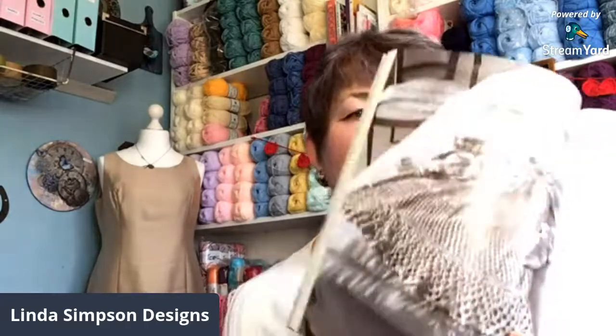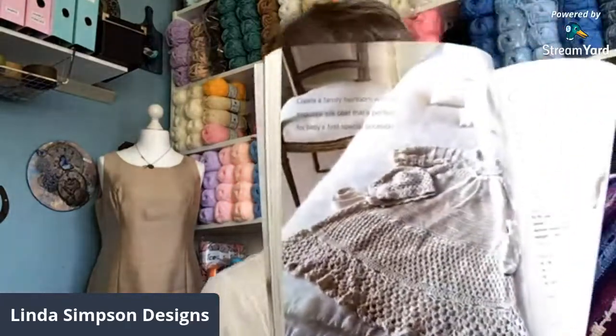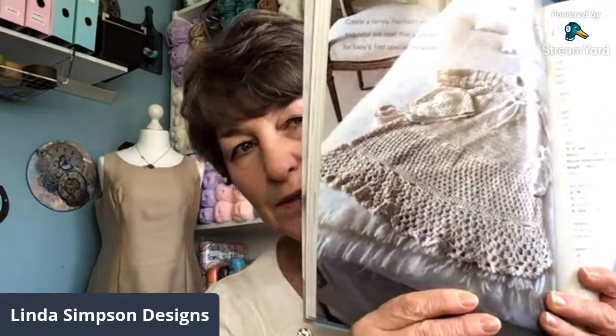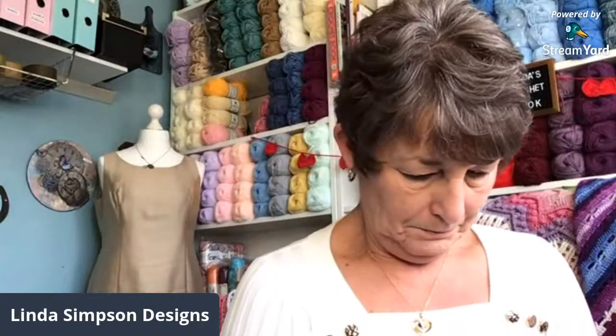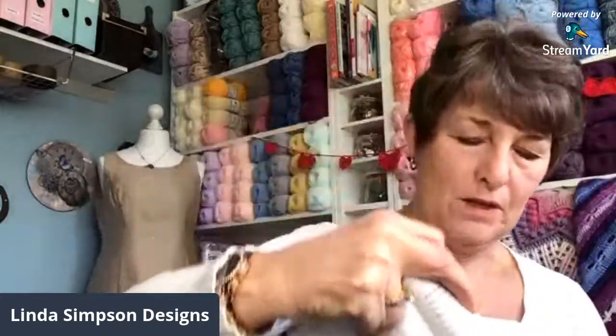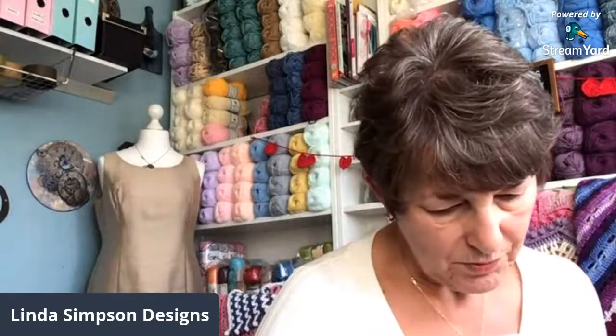There's something else in here I wanted to show you. Look at that christening gown. I'm not sure if you can see it. Can you see? There's some beautiful patterns. Look at that. Let me see if there's a proper picture. No, there isn't. There's only that.